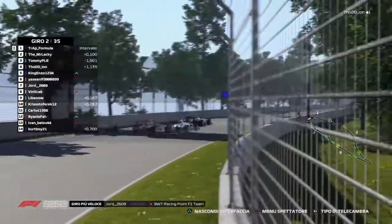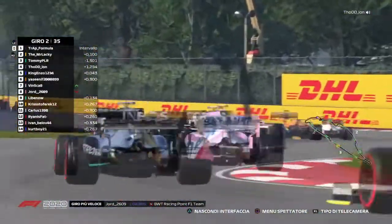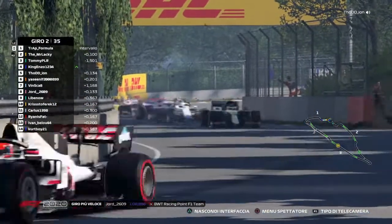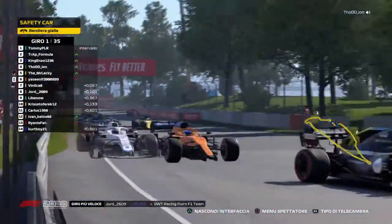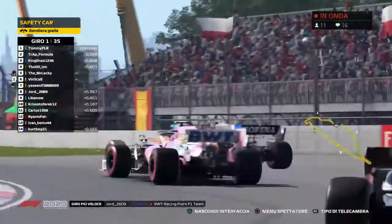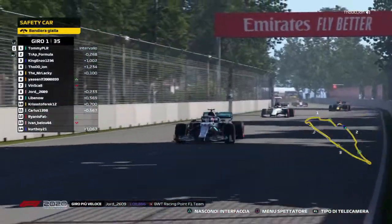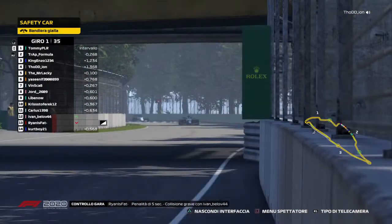And Trap Formula, it says it kept the position. I have no idea what is happening, guys, because it says Mr. Lucky in P2. The game is absolutely... Oh, we're seeing... I think Yasolef is definitely smashed into the wall. There's a safety car. Safety car is being deployed. And we're starting to see now the real ranking of the race shape up.